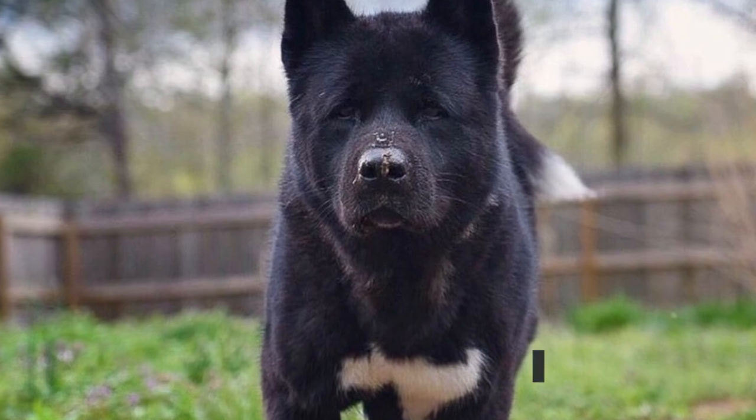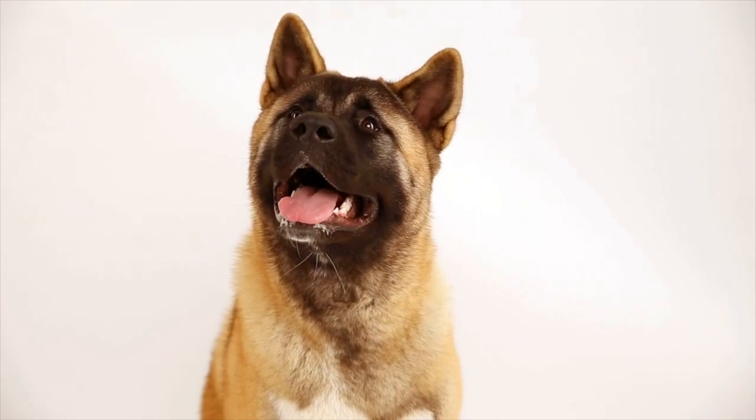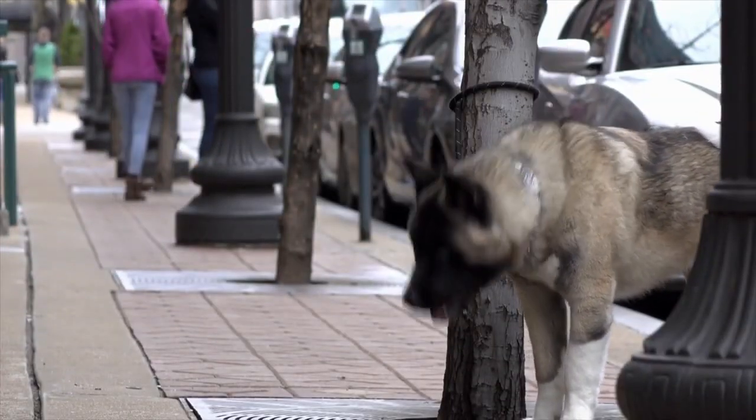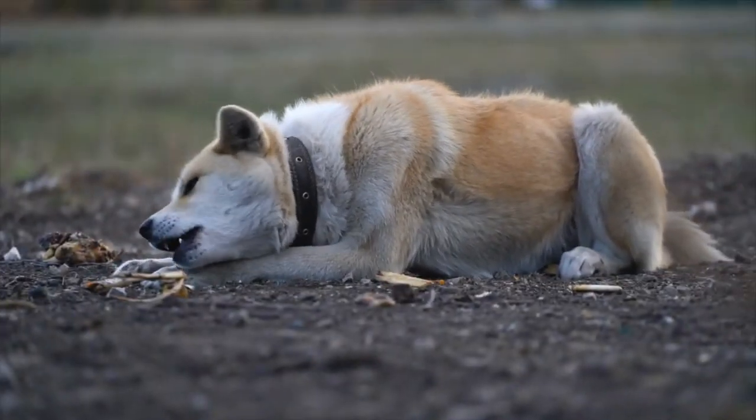They come in different colours including black, brown, red and white. Their undercoats could be completely different colours from their overcoats. Brush them once a week to keep their coats healthy. But prepare for a hairstorm. Akita's seasonal shredding is spectacular.